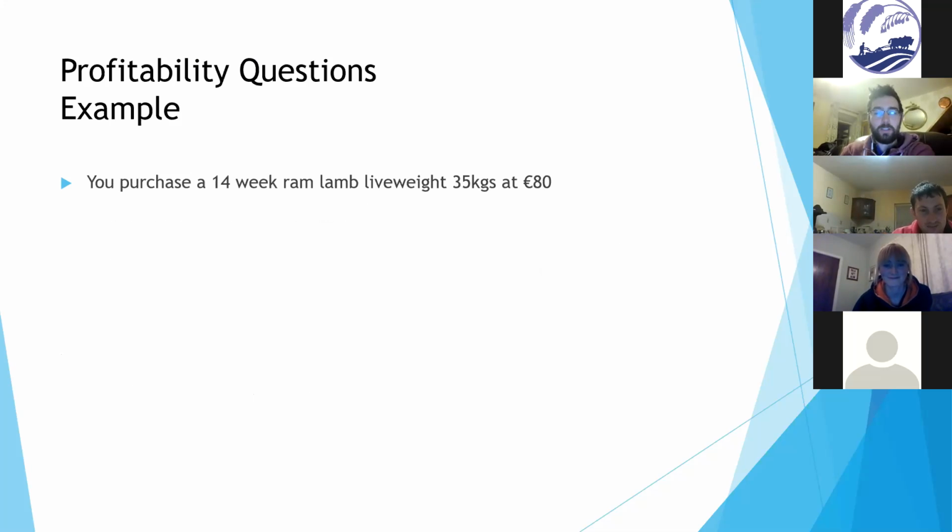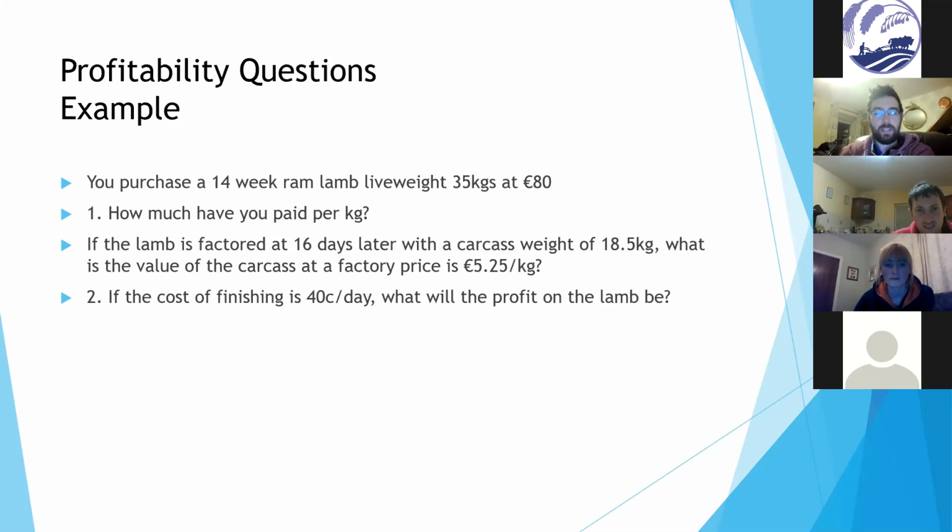Again, you purchased the 14-week ram lamb, live weight 35 kgs. So we've run through that element. Now this is where we move from the simple market value to more of the actual complexity. If the cost of finishing is 40 cents a day, what will the profit on the lamb be?